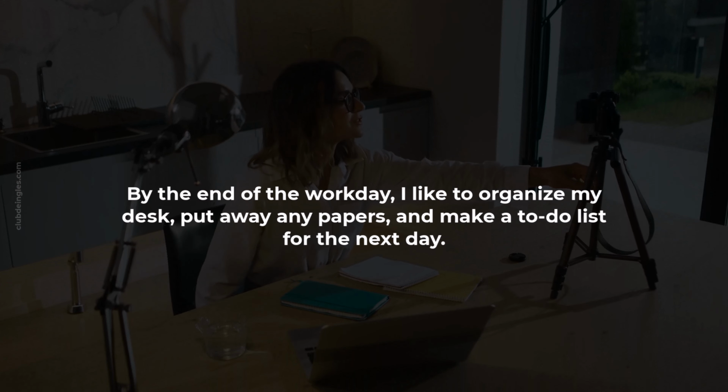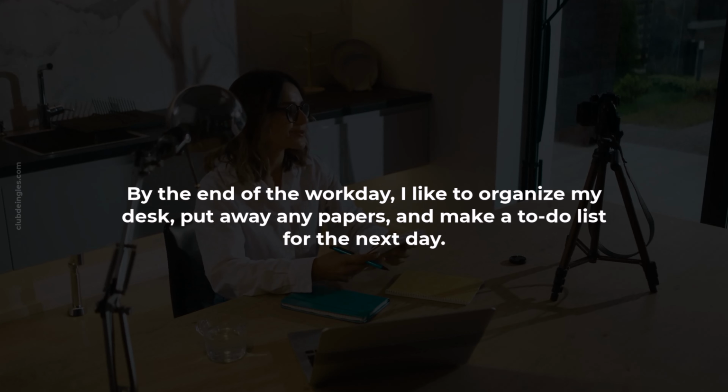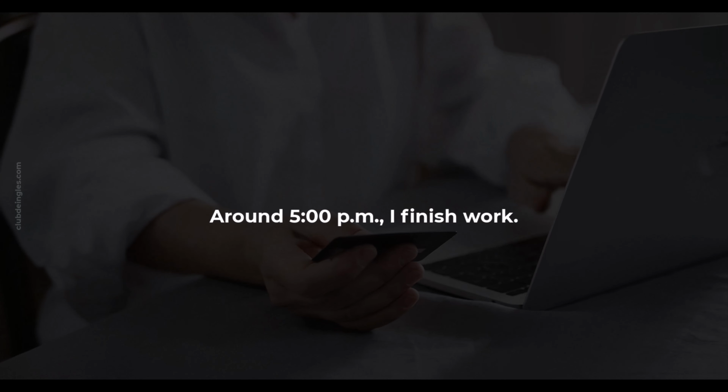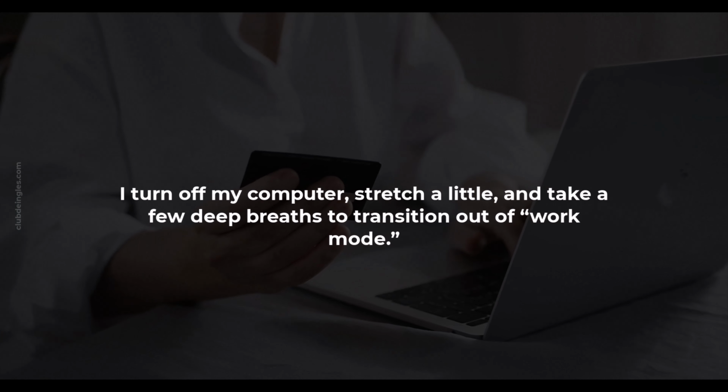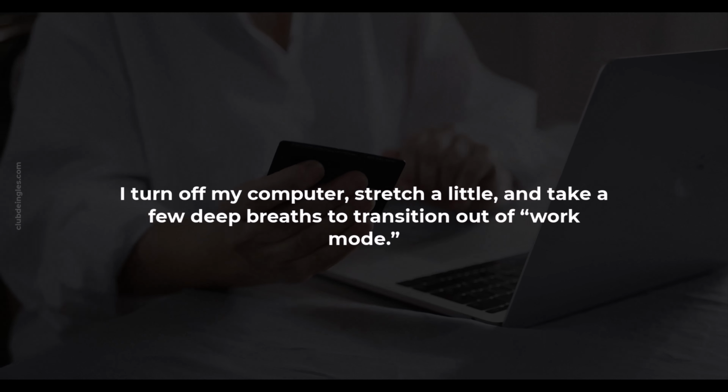By the end of the workday, I like to organize my desk, put away any papers, and make a to-do list for the next day. Around 5 p.m., I finish work. I turn off my computer, stretch a little, and take a few deep breaths to transition out of work mode.